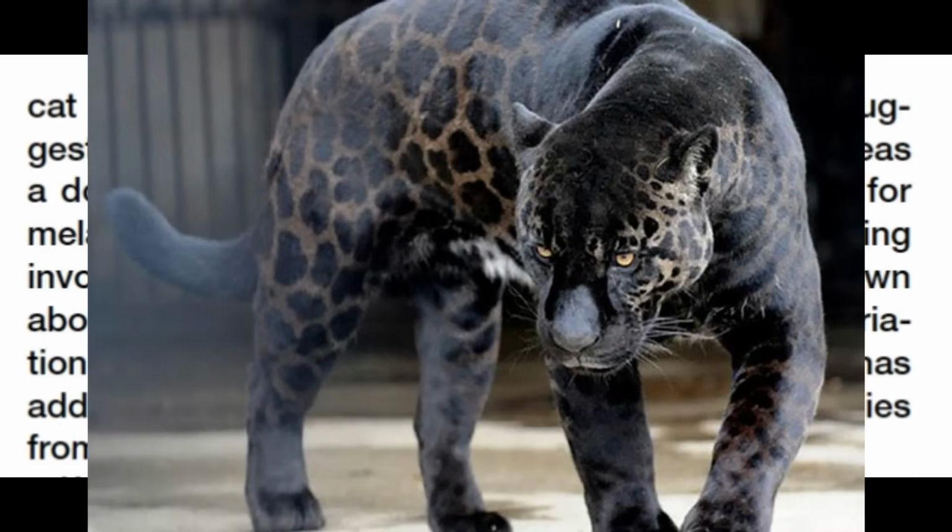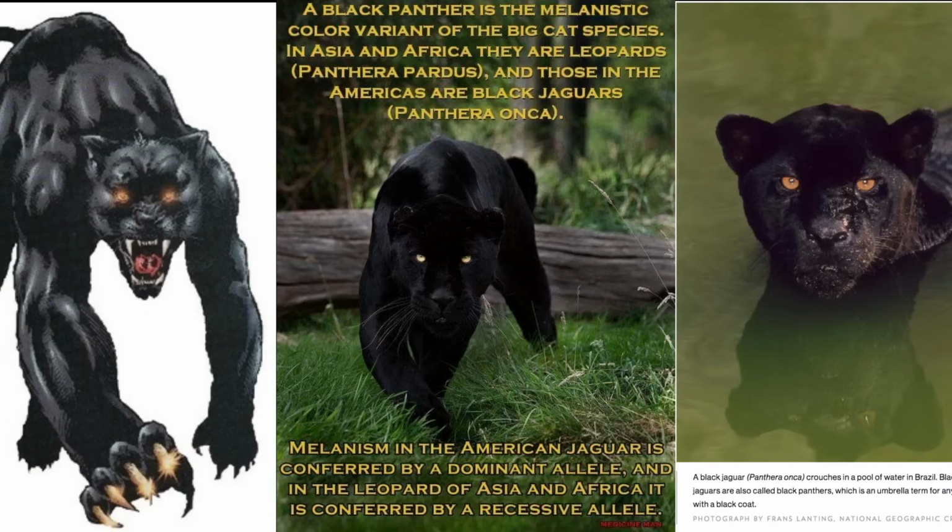So what does that tell you? Where is it older? Where does this trait, this gene, originate? Again, a black panther is the melanistic color variant of the big cat species. In Asia and Africa, they are leopards, Panthera pardus, and those in the Americas are black jaguars, Panthera onca.